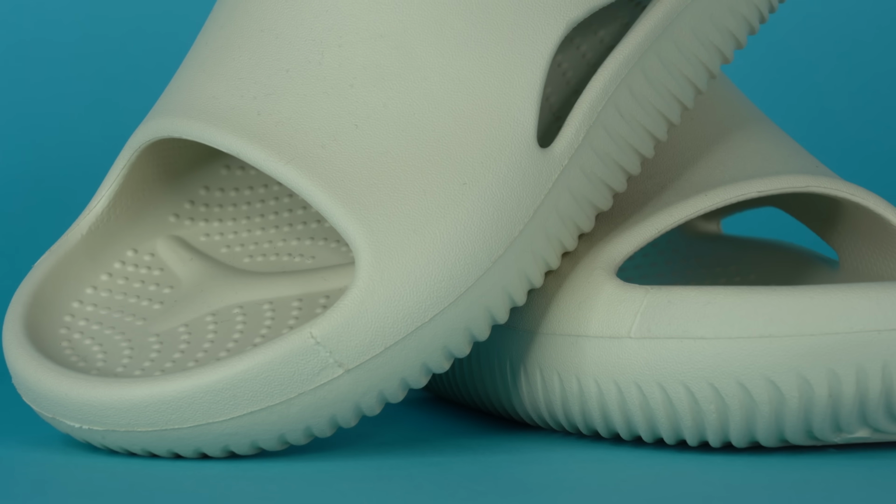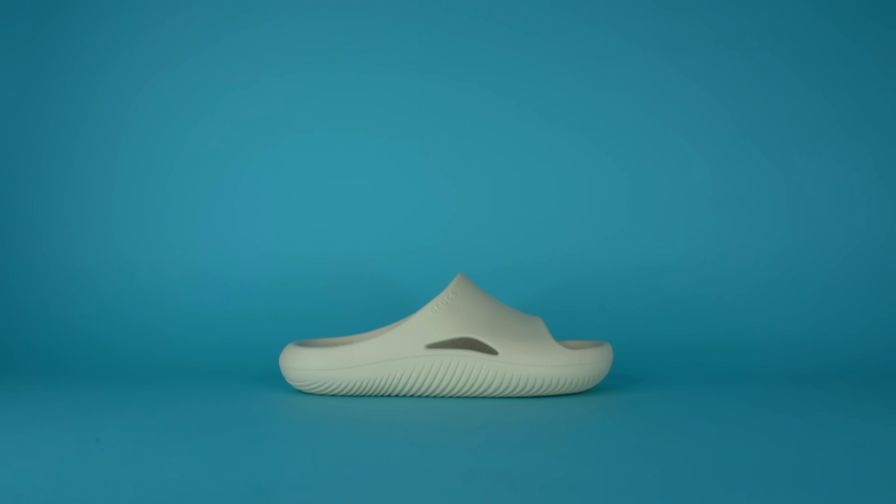No, this slide is not as cool as the Acti Breeze or the Yeezy slide or even the Salehe Bembury Pollex Crocs slides. However, this slide definitely gets the job done, and if you're looking for an everyday slide that you can wear to the beach, the mall, to work out in, whatever the case may be, this is the one that I recommend. But hey, those are just my thoughts and opinions.